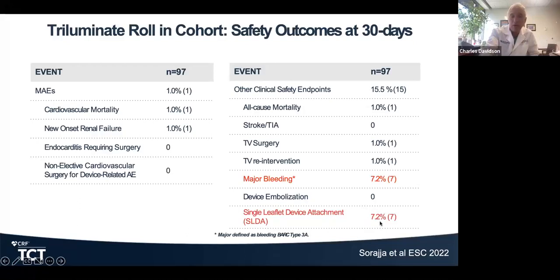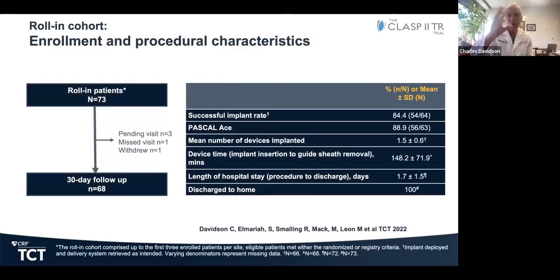Remember, this is a roll-in cohort, so many people are just getting used to the tricuspid imaging, which can be more challenging than mitral, and also getting used to the TriClip device. So something to keep an eye on, but overall at this point, I don't make too much of that. With all the tricuspid trials to date, we've seen a slightly higher increase of SLDAs than what we see on the mitral side. And I really think a lot of that is imaging and confirmation of leaflet insertion, which we need to be getting more and more rigorous on, and I think we are.